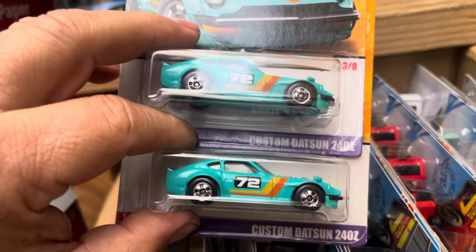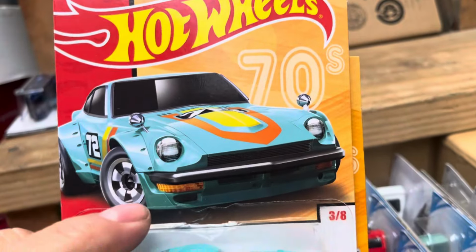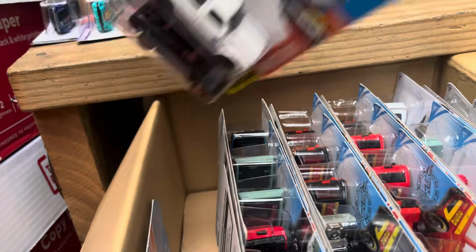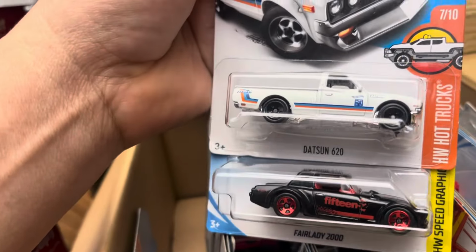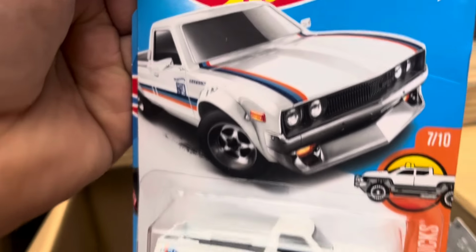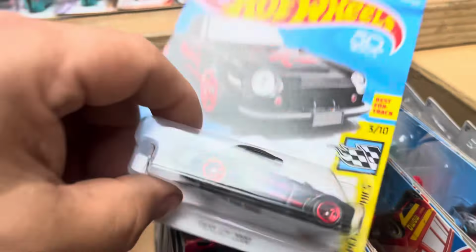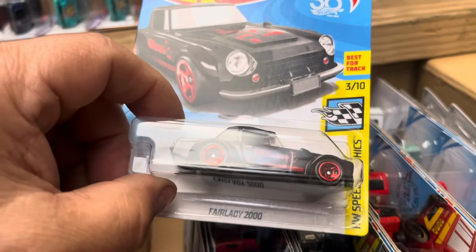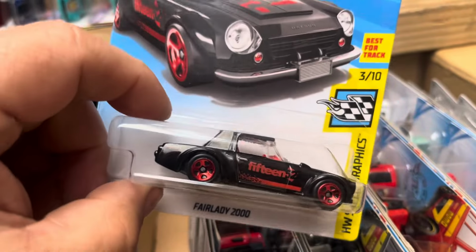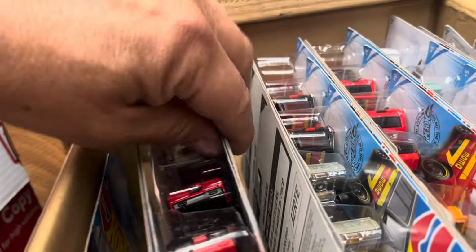All right, here it is. Ooh, custom Datsun 240Z. Wow, Target exclusive, 70s. Look at that. All right, check it out. I'll leave them neatly so I don't make a mess. Datsun 620, nice, beautiful color, guys. I like the stripes on the top of the hood and the side. All right, let's check it out. What else? Ooh, 50th anniversary, Fair Lady Z. Well, Fair Lady 2000, guys. I like the paint job on this one. And what else can we find here?